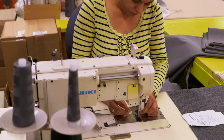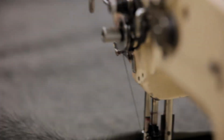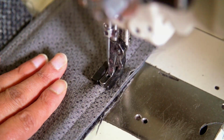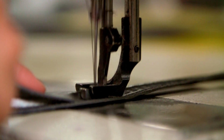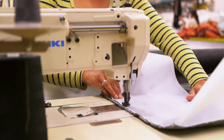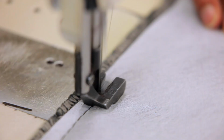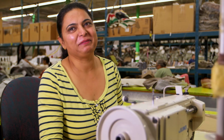The first stage of the sewing is the body of the frame, and that's done by Harprinder. She's basically turning a two-dimensional design into a three-dimensional piece. And she's also adding polysynthetic liner to prevent the cover from sticking to the foam. But to a sewing professional like Harprinder, that's no biggie. I know my stuff.